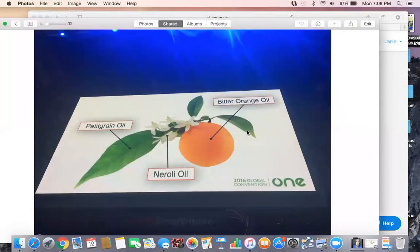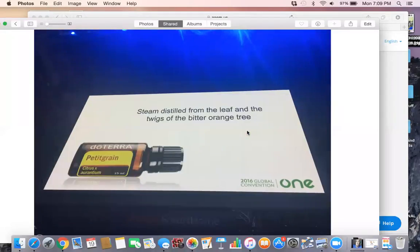You can see on the screen right here the bitter orange tree or plant. It has 3 separate parts that are distilled into essential oil. You have the bitter orange, which is the fruit. And I know we've heard of neroli. That actually comes from the flowering petals. And then we have the leaves and the twigs that extend from the leaves. As you can see on this first slide, we get petitgrain from the twigs and the leaves of that bitter orange tree.